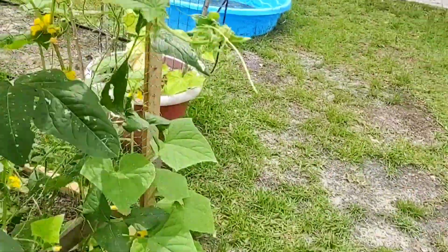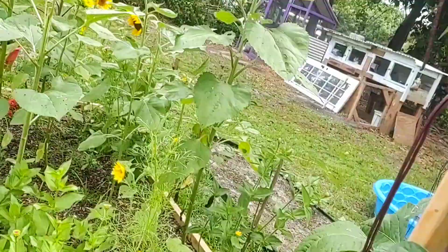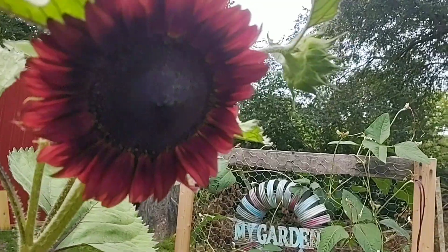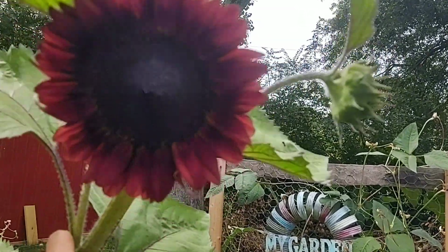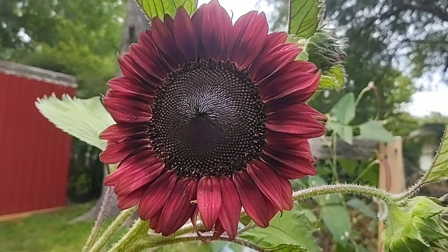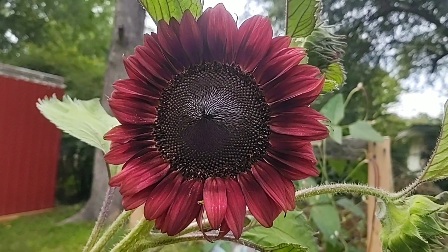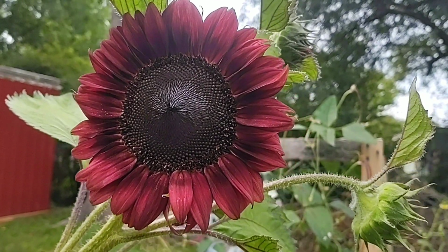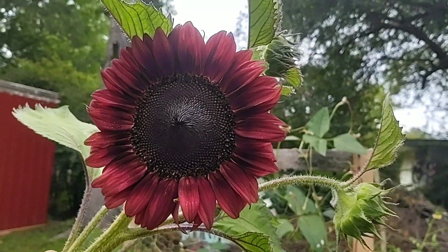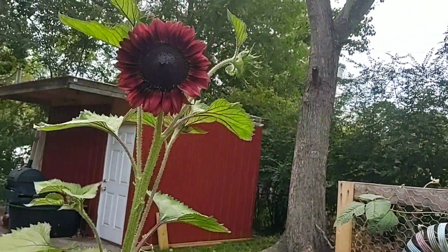Now, the last thing I want to show y'all. Y'all, look at her. She bloomed. I've had to grab her stem and pull her this way so I can turn. Oh, look at that view. Isn't that beautiful? Y'all, every time I see that color, it just makes me want to cry. It's so beautiful. I love it. Let's stand her back up.